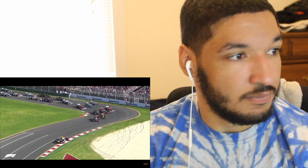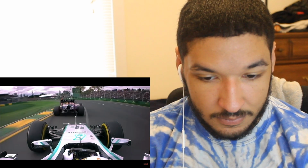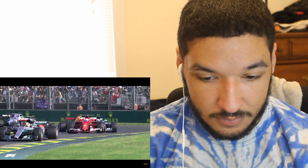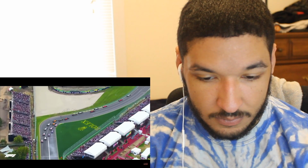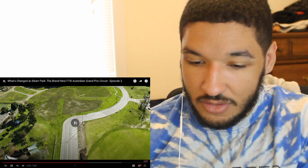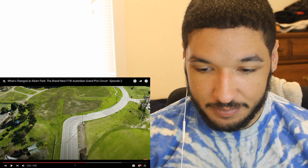Turn 1, it was such a fast corner, and you brake so late and turn in, and it is such a narrow line towards turn 1, so your apex width is very small. In 2022, Albert Park's first corner is now 2.5 metres wider to the driver's right. So they added more space so drivers can stop crashing into each other.